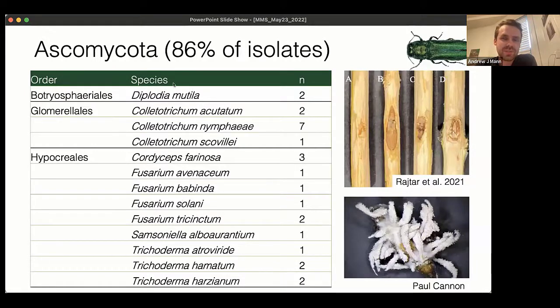One interesting one here is this Diplodia. Again, this can cause disease in some of these ash trees. I'm not sure if Nick's on this call, but another student in our lab studied a lot of these different canker-causing fungi associated with the EAB. What he found was that this Diplodia, which is shown here as the B one, caused really big cankers on the ash trees. So what we think is that in addition to creating those galleries that cut off the nutrient flow for the trees, these beetles might also be carrying some Diplodia and other canker-causing fungi with them that will also kill the trees and cut off nutrient and water flow.